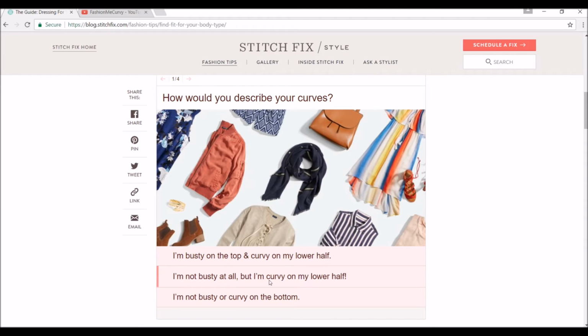Now we want to answer these questions as honestly as we can. I chose I'm busty on the top and curvy on my lower half, which is true, I think. Next it says my hips are narrow, my hips are more or less average, my hips are the widest part of my body, and I chose that my hips are the widest part of my body. It says I have narrow shoulders, my shoulders are pretty average, I have wide shoulders. I think I have pretty average shoulders, so I clicked on that.